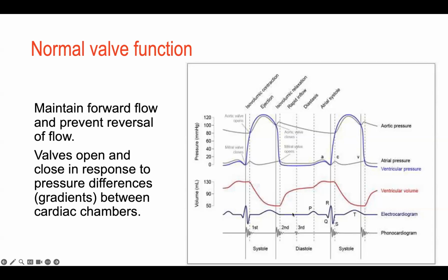So at the bedside, I have to say, when I'm thinking about this, QRS to T wave is going to be considered systole. T wave, or even depending on how fast the heart is beating, even mid-range of the T wave, to the next QRS is considered diastole.